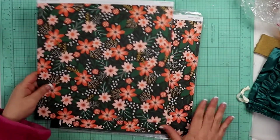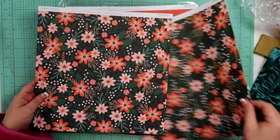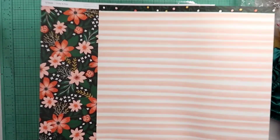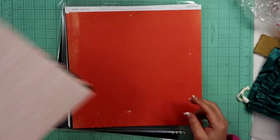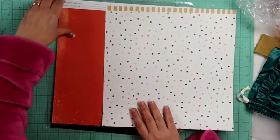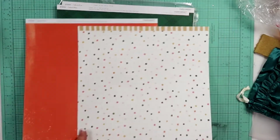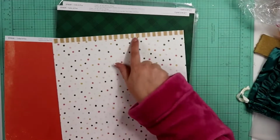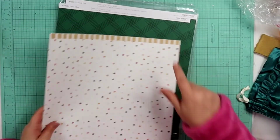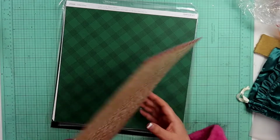And then it comes with two of these. So pretty. Oh my gosh. Love that. It comes with two of these. Look at that distressed. Oh, awesome. And then we got some dots that are awesome too. Super cute. Look, it has this branding strip. That's really cute. Sorry, close to my heart. Look at that zip strip. Super cute.